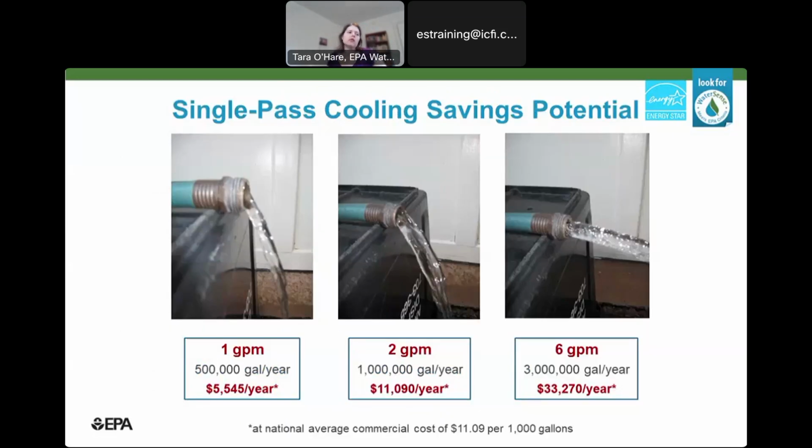So just to give you a sense of how much water we're talking about, we put together a quick visual. As you can see on the left-hand side of the screen, this is what 1 gallon per minute looks like. It's a faucet, a garden hose at low flow. So that's about 1 gallon per minute, and that adds up to about 5,000 gallons a year, $5,000 a year.